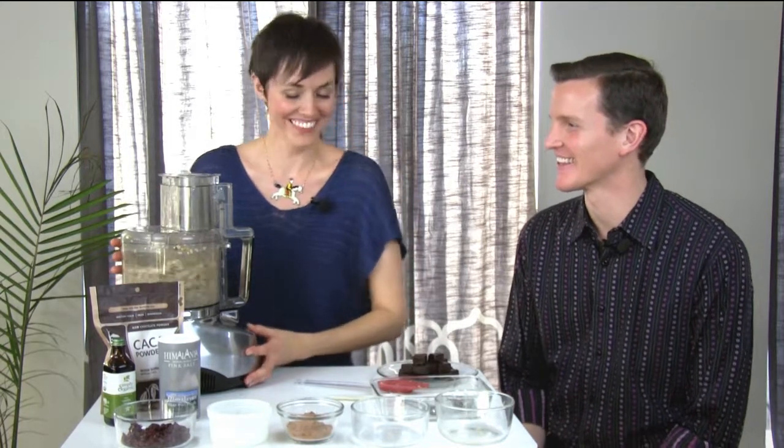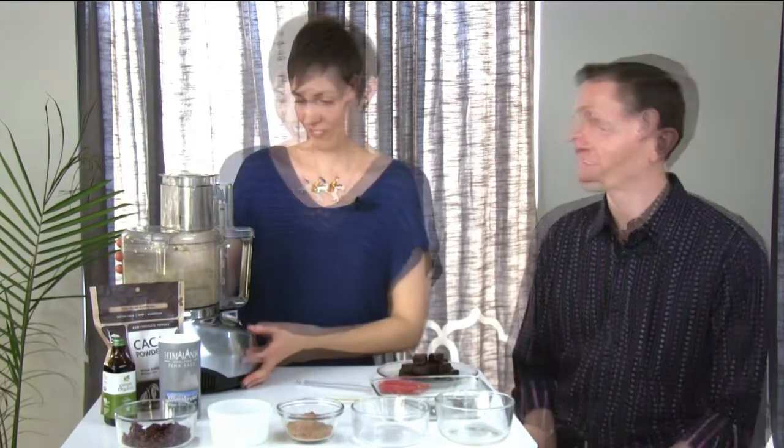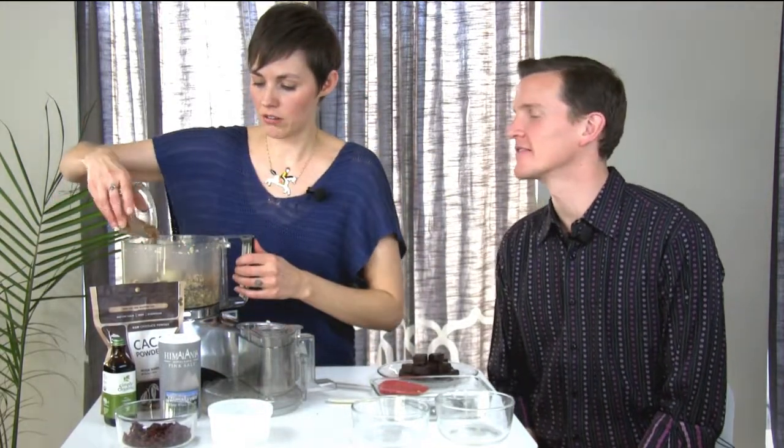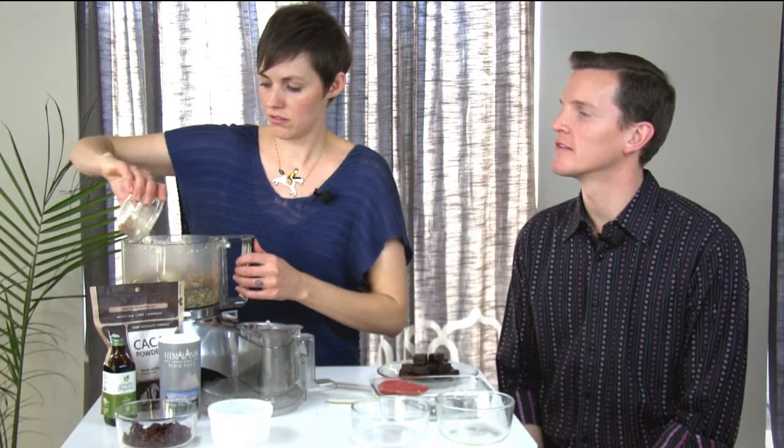So we're going to run this a little bit more. So at this stage, it's going to start to sort of form into like little clumps as it's moving around. That's perfect. That's when you want to stop. And then we're going to get everything else in there. So we've got our raw cacao. We're getting that in there.